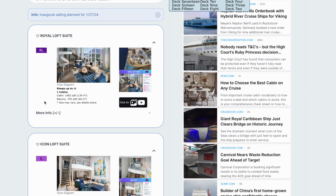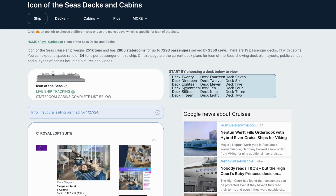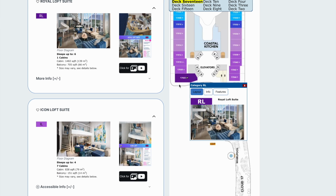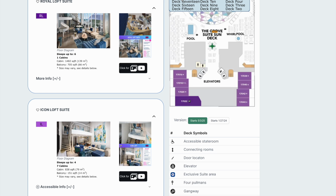So we're going to start with the Royal Loft Suite. Now, the Royal Loft Suite is going to be easy because there's only one of them, and it is on deck 17. It's going to be right here. It's going to have a wraparound balcony, sleeps up to 6, 1,482 square feet, a balcony of 705 square feet. It's on deck 17, and then also is 2 stories and goes to deck 18. So going to be an amazing stateroom no matter what.